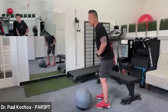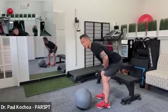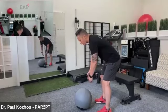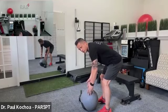When we want to do a hinge, it's this. I'm keeping my back straight, but it's not vertical. A lot of times people will pick something up where they're rounding the spine and then they're trying to do repeatedly coming up like this.